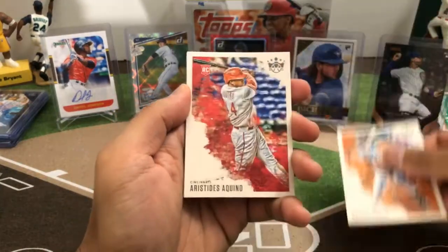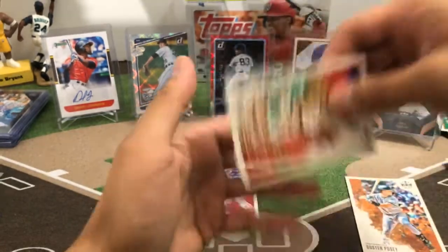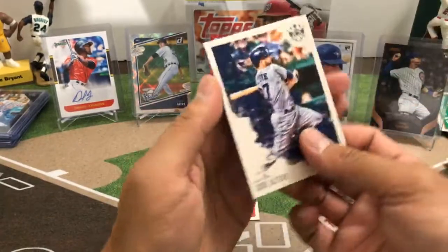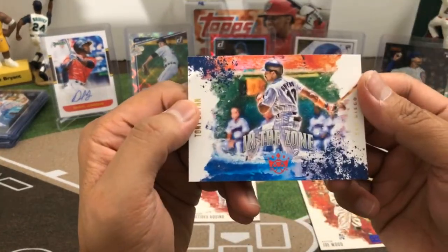Buster Posey, rookie card Aristides Aquino for the Reds. Artist proof Joe Wood, Jose Altuve, and last card Tony Gwynn in the zone insert.